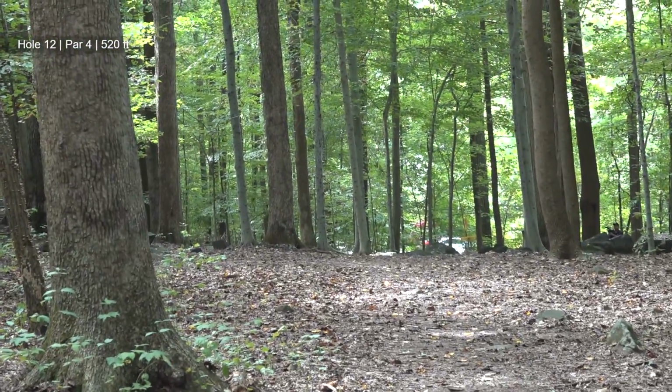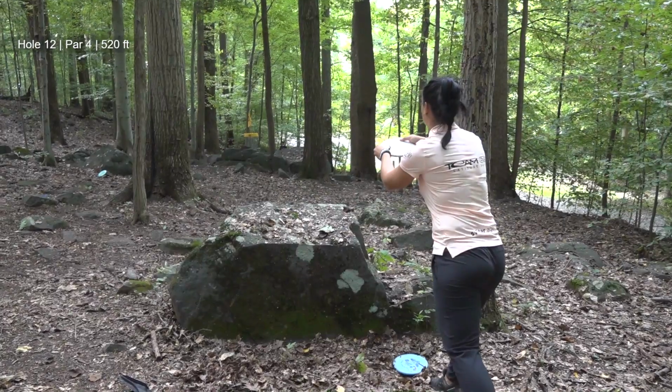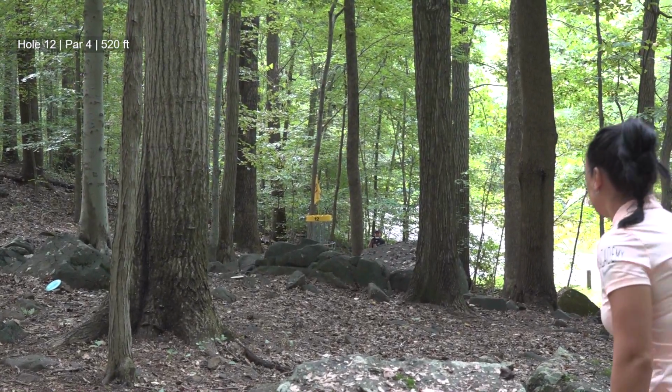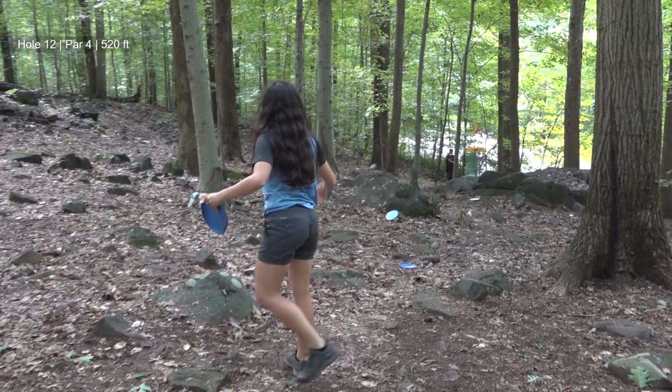Kristin throwing, man, she's so good with that sidearm. I'm going to quit saying that. I mean, no, I'm not. She's great with it. But she leaves herself a difficult putt here. And the footing is always kind of tricky with all the rocks.